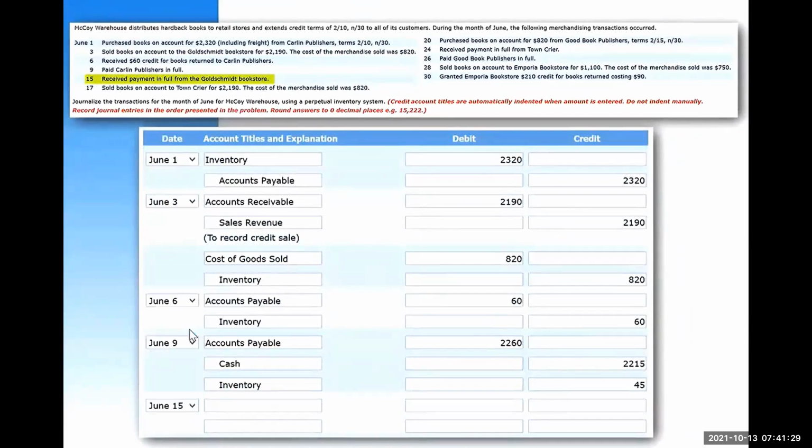To record this, we record the date, we debit the receipt of cash, and we credit the accounts receivable account. The amount in this case is the full $2,190, because again they did not pay within the discount period.